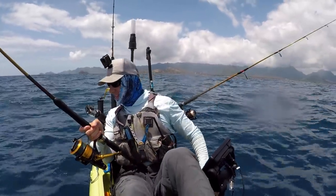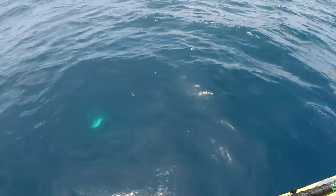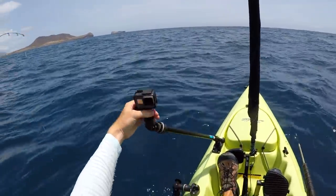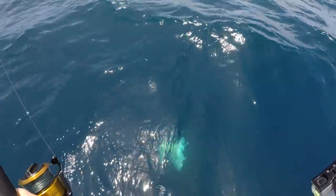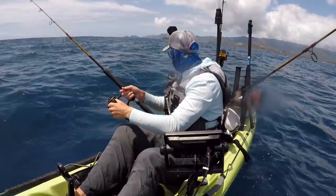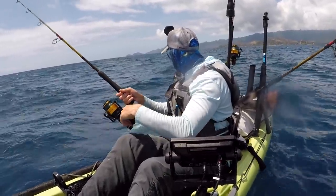You can see it down there. That looks like a GT. An Alua. You can see he's pooping out his air. And that's what I want him to do, so he'll be able to swim back down.